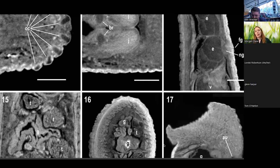So they're not pretty creatures, and I tried not to handle them if I didn't absolutely have to, but it was a fascinating process to go through, and we learned a lot about how I can apply these tools to other specimens in the future.